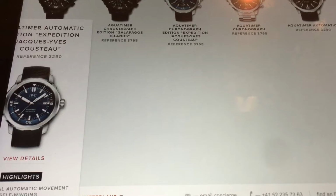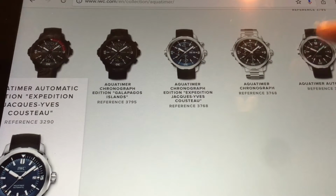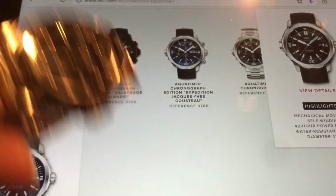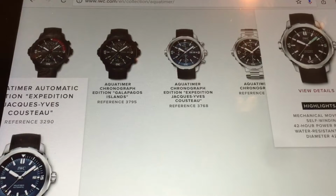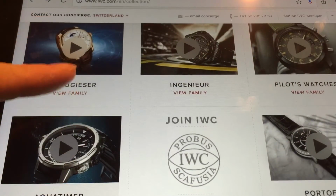Let's see. 42mm, that's not crazy, right? You're a fan of Jacques Cousteau. I don't know, the bezel just looks a little bit off though. It looks like it's been banged up or chipped off the sides. Like I said before, would you get an Aqua Timer, or would you go for a Submariner or even a Seamaster? You might go for this over the Seamaster, but I don't know. No, sorry, the Aqua Timer doesn't do it for me. It doesn't strike an emotional chord, right?